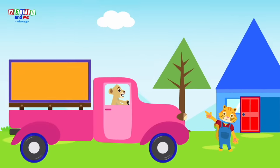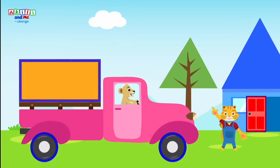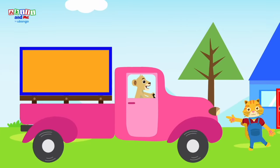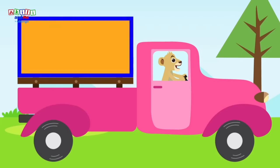Shapes, shapes, shapes. Shapes are everywhere. What shape do you see over there?